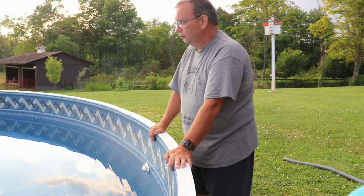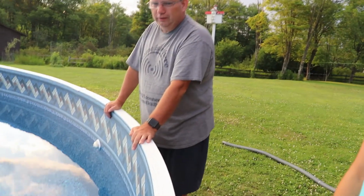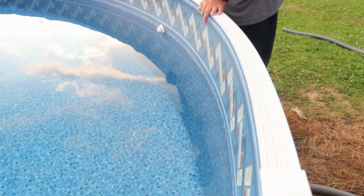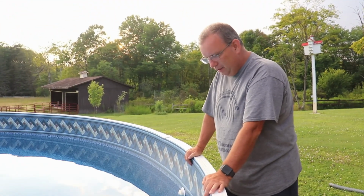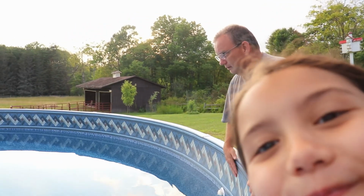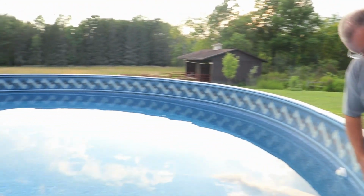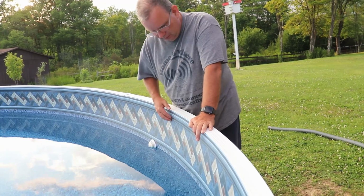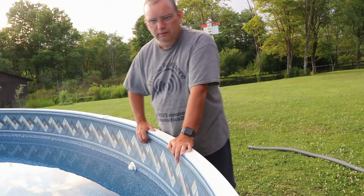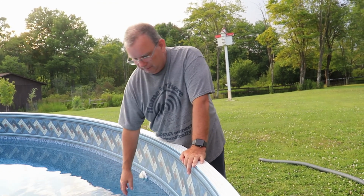The liner has stretched out. It's filled in really well. We think we actually did a better job than what the original installers did with the liner. There's no wrinkles to it that we can tell. I see it a little, it runs off a little bit, but in general it's pretty good. So after we get this cut, we probably have about another 3 to 4 hours of filling to get it up to the right level, and then we can turn the pump on.